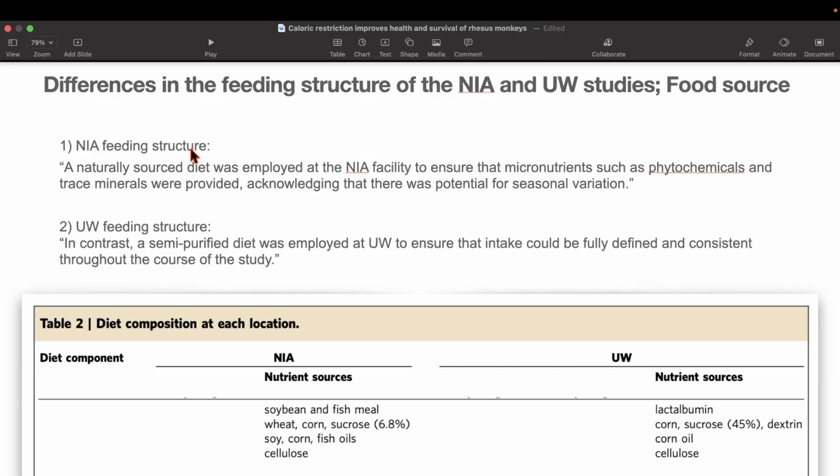So in the NIA feeding structure, a naturally sourced diet was employed at the NIA facility to ensure that micronutrients such as phytochemicals and trace minerals were provided, acknowledging that there is potential for seasonal variation. In the UW feeding structure, in contrast, a semi-purified diet was employed at UW to ensure that intake could be fully defined and consistent throughout the course of the study.